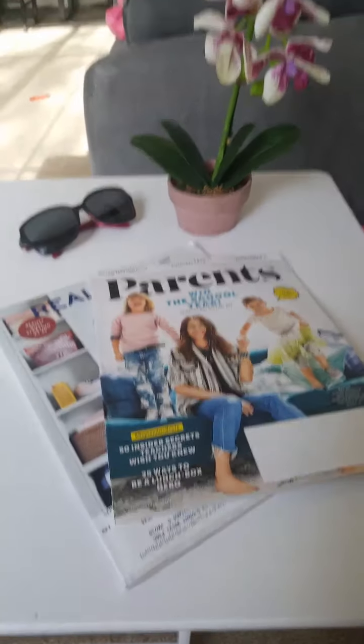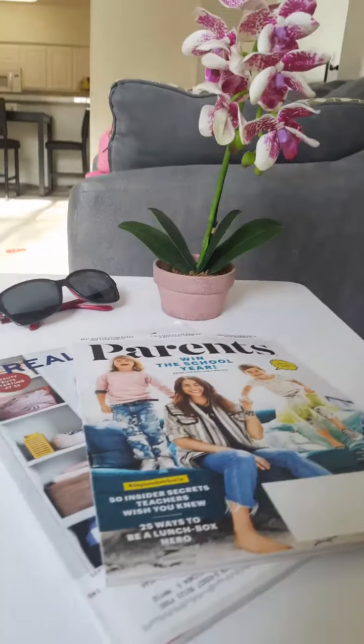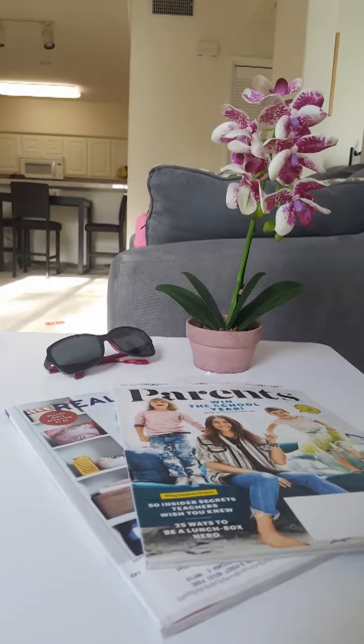So the more you start to get up here versus the more you go down here. And not to mention, now look at how distracting that background is. You can see her dog toy in the middle of the floor.